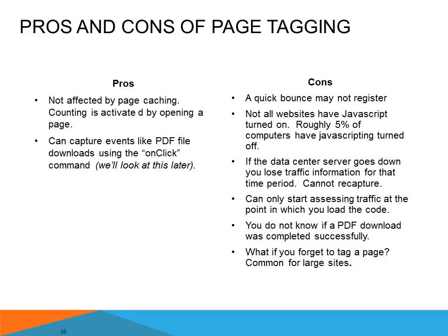If the data center goes down, you lose traffic for that period of time. It's just the lights are out. So again, there's no issue with the website loading up. The website's still loading up. Your hosting service, GoDaddy, is still throwing the web pages to me, but as the page is trying to ping Omniture or Adobe or Google, no one's home. So we're not capturing the fact that the pages are being loaded on the computer.